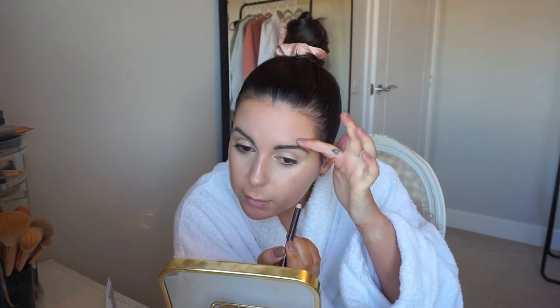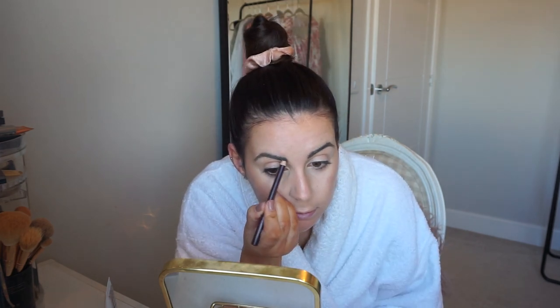My eyebrows don't really need much doing to them because I am dark and hairy, gals. I don't need to get my eyebrows tinted or anything like that. I grew up with very bushy eyebrows and as a child it was not nice. I think I had my first eyebrow wax when I was in primary school and my mum forced me to do it and I was like, why? She was like, you've got a monobrow. I was like, okay. So I just fill in the little bits that are a little bit bare, but really not much to be done.